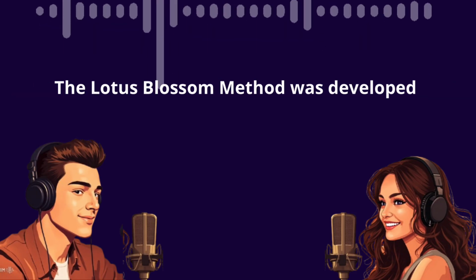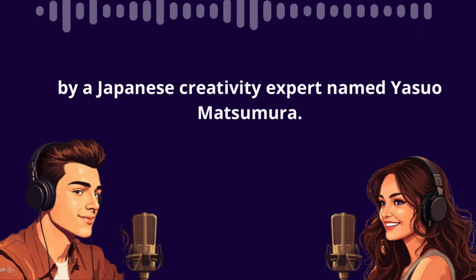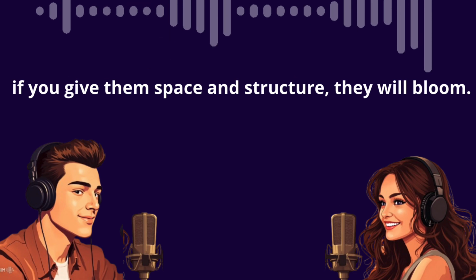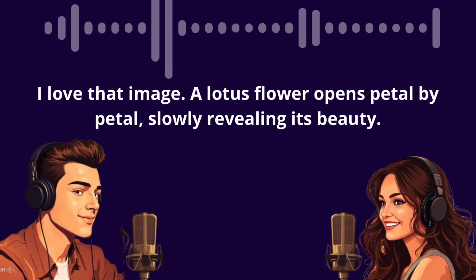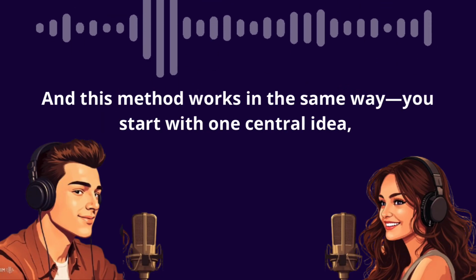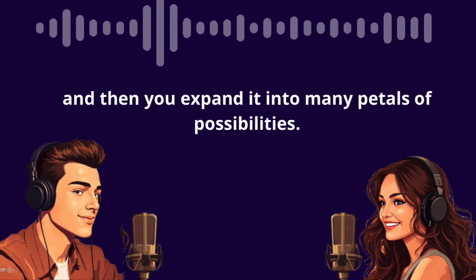The Lotus Blossom Method was developed by a Japanese creativity expert named Yasuo Matsumura. He believed that ideas grow like flowers. If you give them space and structure, they will bloom. I love that image. A lotus flower opens petal by petal, slowly revealing its beauty. And this method works in the same way. You start with one central idea, and then you expand it into many petals of possibilities.